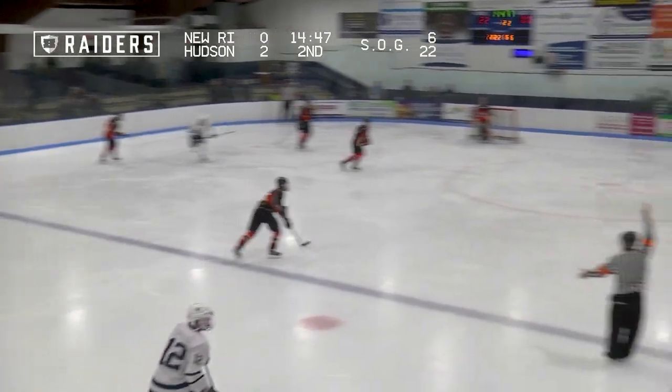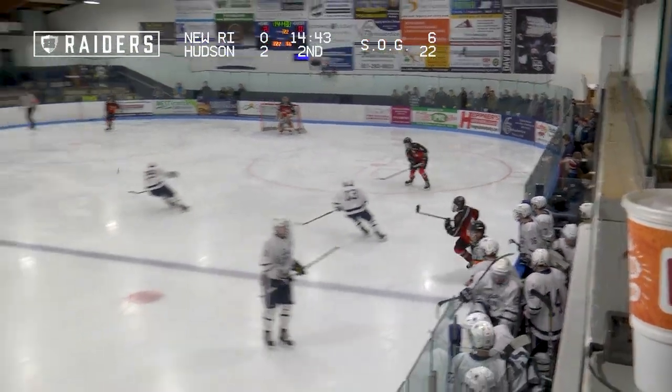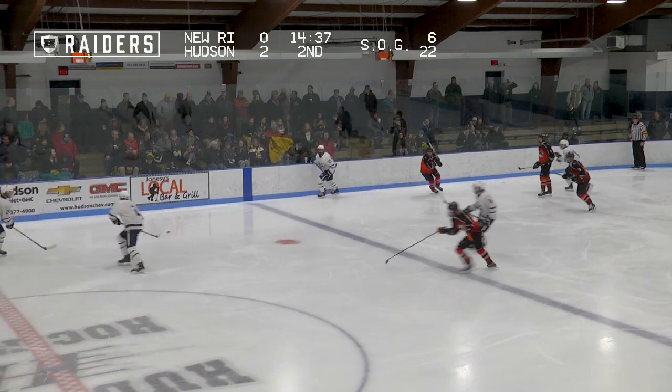What a start for Hudson, huh? Yeah, they just got on the gas. Had a quick second where the Tigers were controlling it down in their zone. It was literally a quick second, and then here comes Hudson.